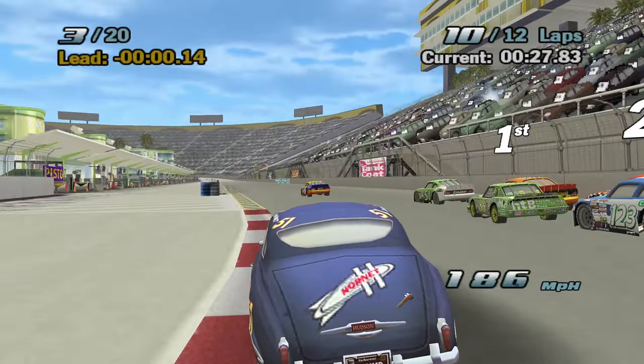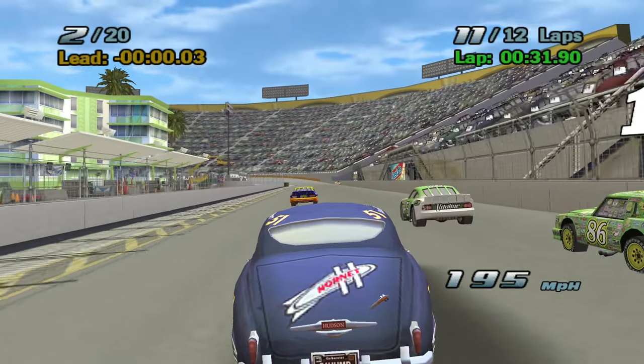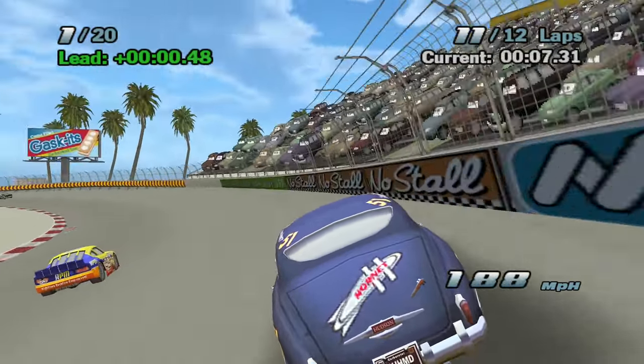We're gonna go down to the inside. Let's keep sticking it down to the inside. Go around, lap 10 out of 12. About to start lap 11. Come on. Now there's all to play for here, as we're just barely in the lead on the penultimate lap of the race. This is a really bad line.